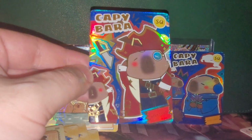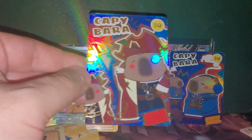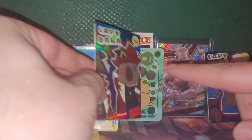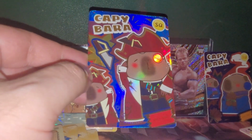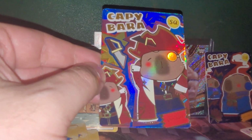Wow, they're almost as good as that Lex Luger. Probably even better. Some would say better than that Lex Luger. Look at this. This is better than you. This is better than you. This capybara might even be more ripped. We don't know. We got our one-piece capybara.